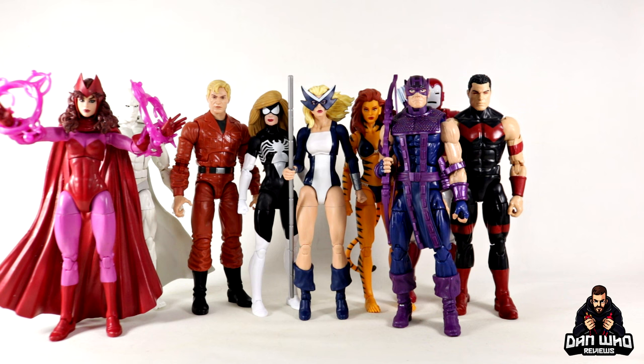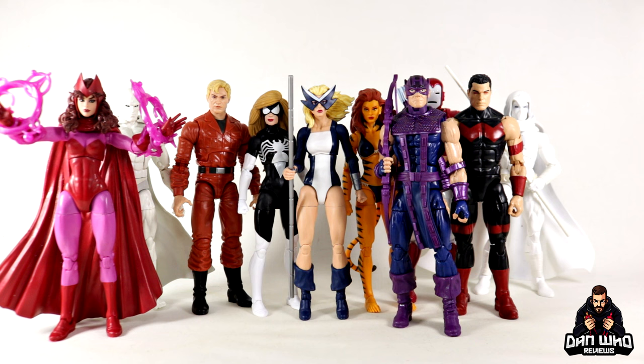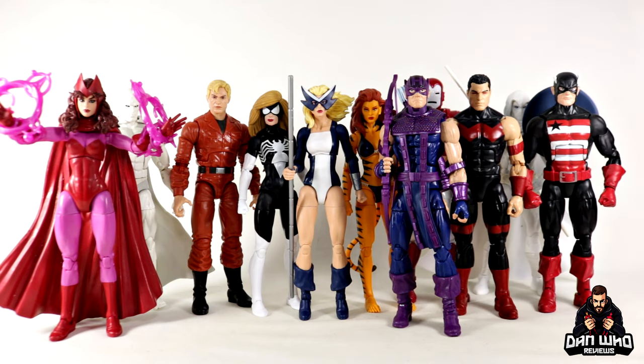Another full-time member at some point was also Moon Knight. He joined along with Firestar, but we don't really have Firestar in the look she was wearing during that time. The US government sent a mole. Guess who that was? That was US Agent. So he definitely joined the team for a while as well.